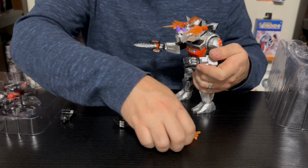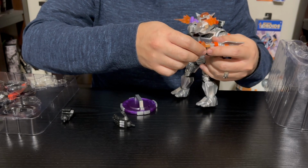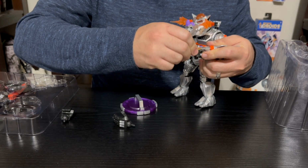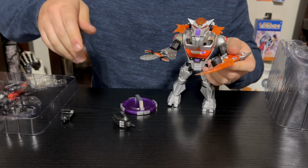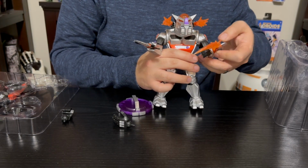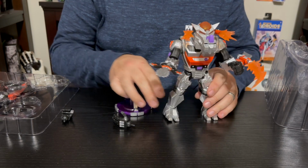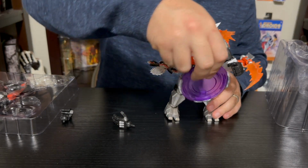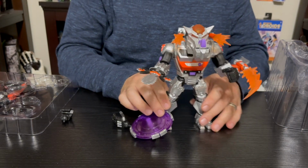So he's moving pretty smooth, with the exception of I can't get this in this tiny hole. Oh wait, there we go. Took a little effort to get that in there, but you could get that in there. And he's got his little beam now. So fully kitted out. Here we go. Except, I mean, no, I can't hold the shield and do all this. So kitted out for the most part.